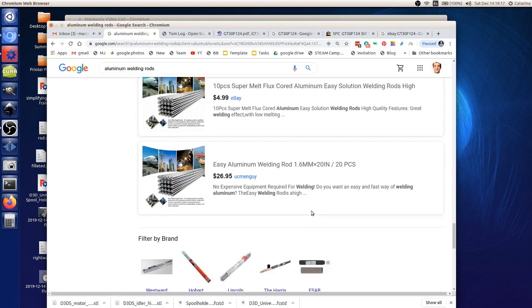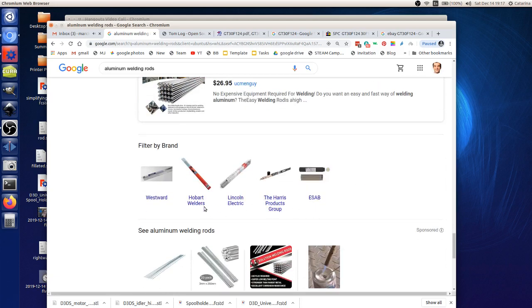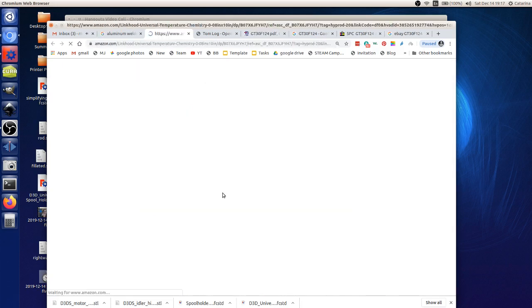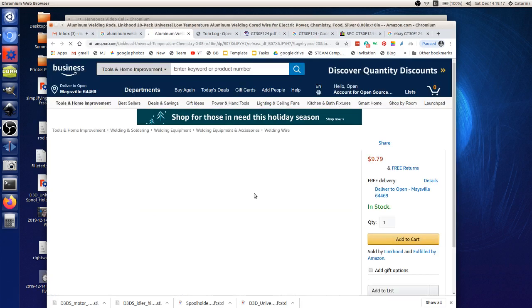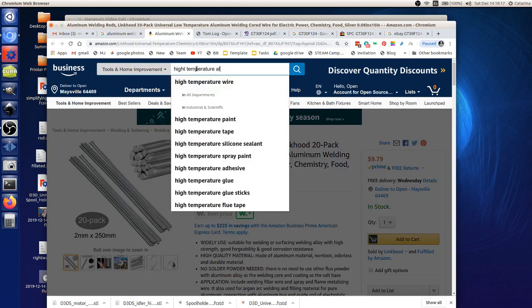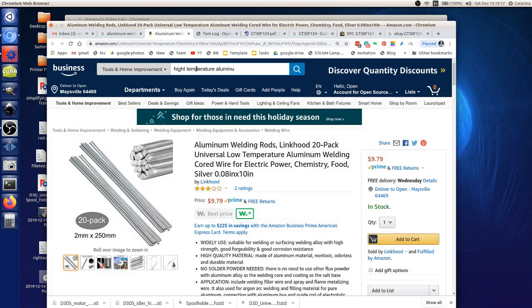Yeah. I'm looking at welding electrodes. Welding rods. It looks like they're not flux, or at least I'm not finding much that is flux coated. So you have to use what are called low temperature. Let's see, for high temperature aluminum welding rods.